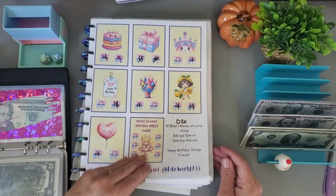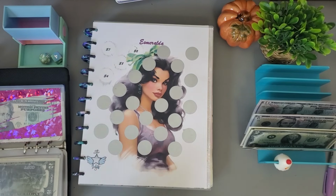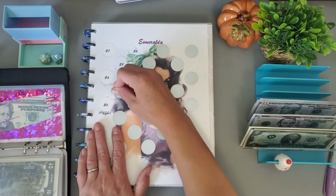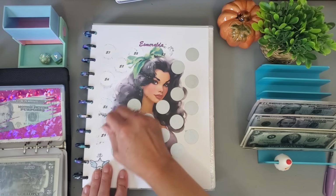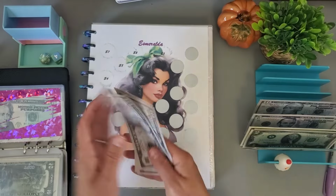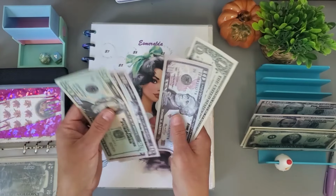All right, the next one here is a scratch off from Star Budgets. And I'm just going to scratch off a few, and I will be right back. Okay, we scratched off a total of 30, 10, 20, 30. And now we have 20, 30, 40, 51.